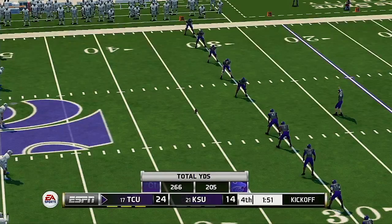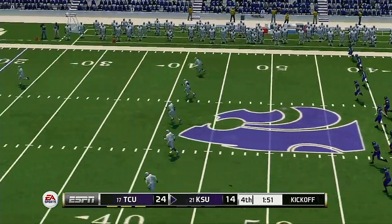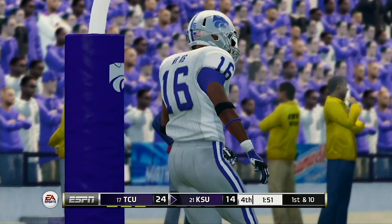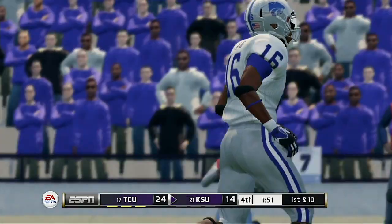Brad, I thought that was a textbook drive. I thought they did a really good job of showing balance, mixing the play calling with the run and the pass. Just an overall well-executed touchdown drive. And it goes into the end zone, down for a touchback. Let's see what they can do on offense as they take possession after the return.